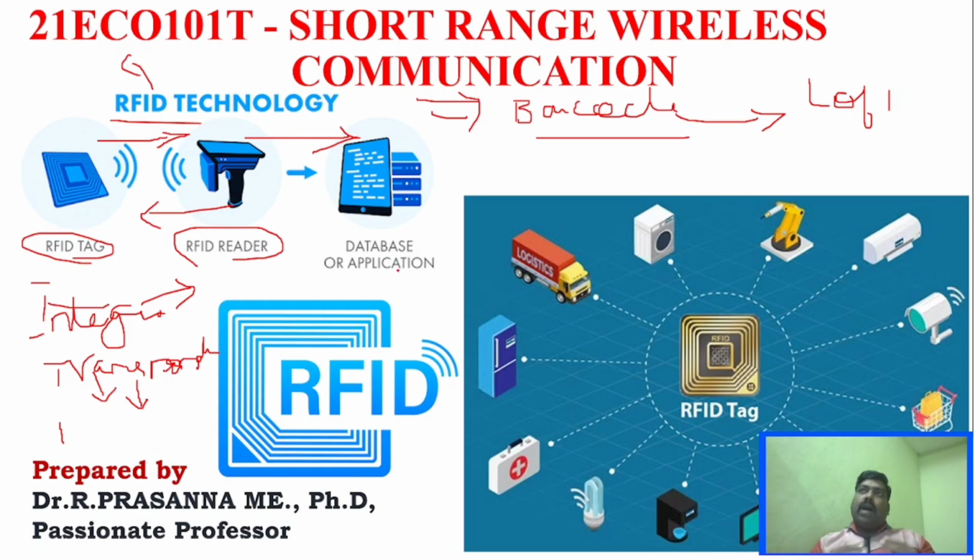But when it comes to applications of RFID, we have a lot of applications. It is used in almost all fields right now. It is used in logistics, in hospitals, even in toll gates. You can see it is almost used in all fields. Even in shopping, in the robot industry, logistics, surveillance and healthcare. We use RFID in almost all fields right now.